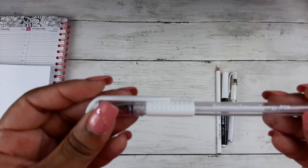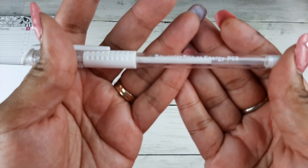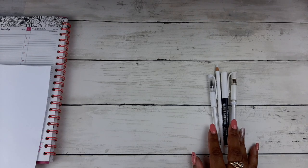And this white Sue Color gel pen, this right here is just as good as, and why won't it focus? There we go. This is just as good as the white Jelly Roll, I'm going to be honest. And it's a fraction of the cost. Even though you can't buy it by itself, the price you'll spend on that Jelly Roll, you can buy a whole set of these pens, which are amazing. I absolutely love the Sue Color gel pens. They're pretty much just as good as the Jelly Rolls, the metallic ones, the colored ones, all of them. So grab you some, guys and gals.